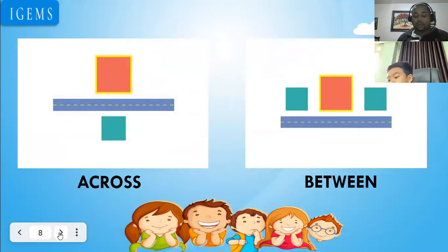Let me see. Let me tell you something. I'm going to ask you a question. Which of these three phones is in between? Can you tell me the color of the cell phone that is in between? Is this one in between? This one or this one? Number one, number two, or number three? Which one is in between? Number two. Oh, fantastic. You are so smart.